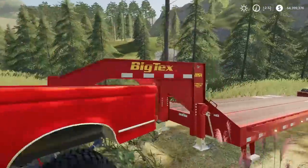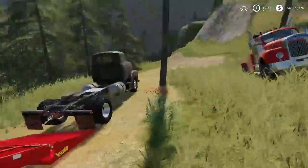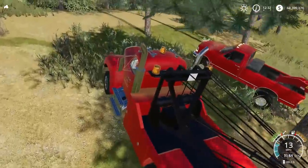Now, there is a winch mod, and I could just stick the winch mod on here, but we're going to try using the tow truck because I don't have that winch here. So, the tow truck is going to be pulled. Oh, man. Okay. This is going to be kind of... Yeah, you know what? This will work.